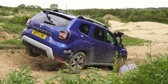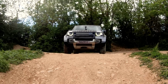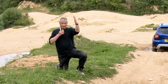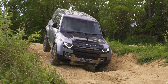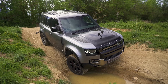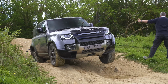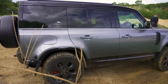Oh my gosh. Now, this should be very easy for this. I can just go straight down here. I'm going to control it on the brake, not use hill descent control, because I need to go slower than the hill descent control can actually manage. Now, Graham is making signs to me, which are off-road signs that I don't understand. Oh, and now it's locked the central differential. There we go. And locked the rear one as well. Making sure that if a wheel goes in the air, I've still got traction where I need it. Oh, it's so easy. No skill required. Just £84,000.